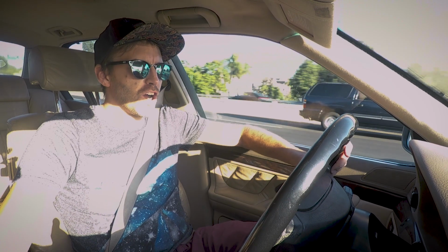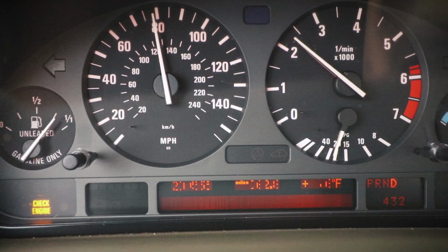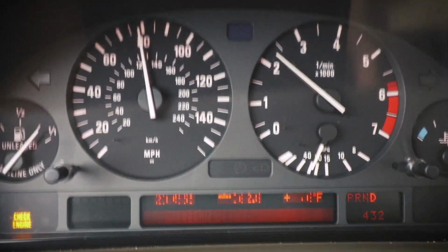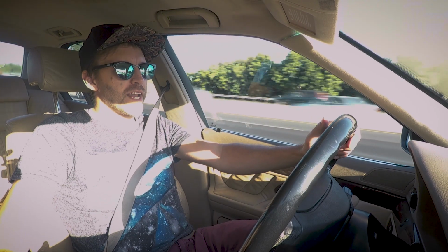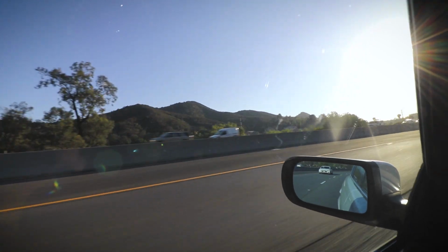So I've only driven this car maybe 5 miles so far. I don't know exactly how many miles I've driven because this display is completely messed up. All the pixels are gone. So far, the ride is pretty nice. I mean, it's really quiet, it's super comfortable, and I'm definitely rolling in style. This thing is an incredibly fine machine.